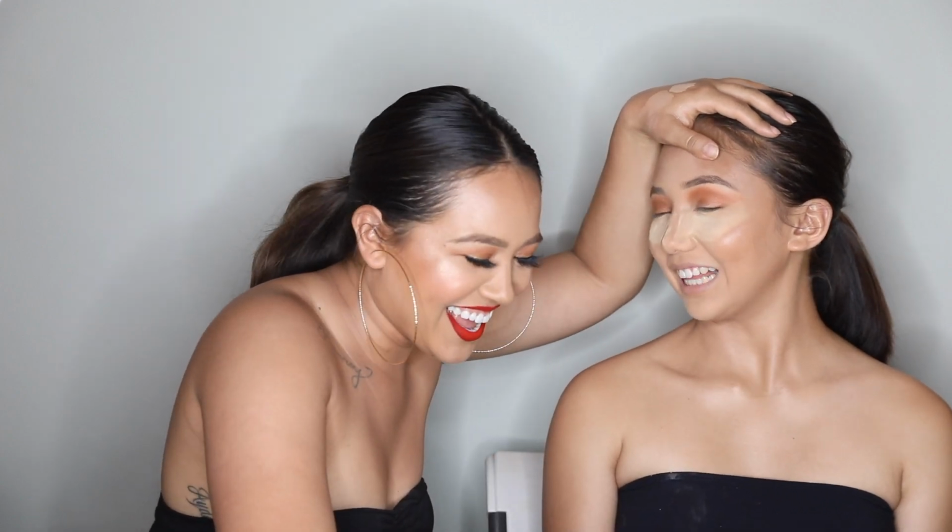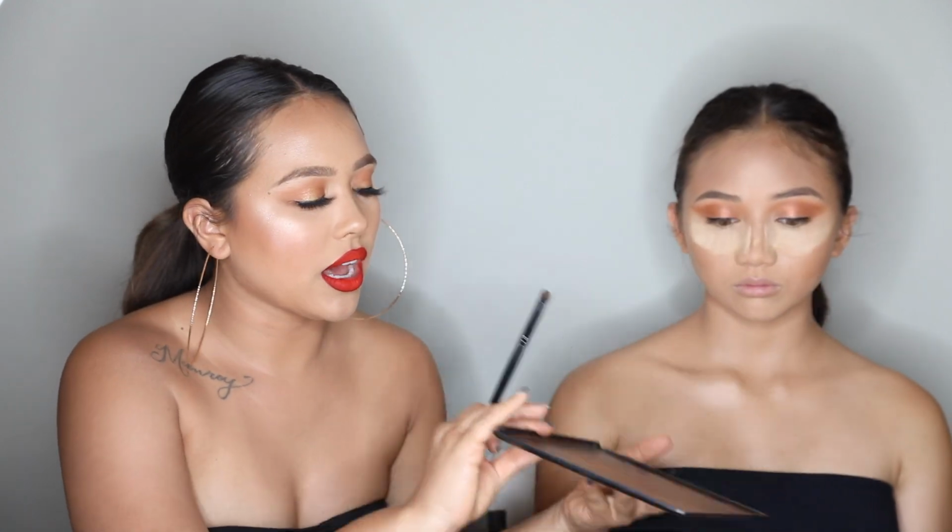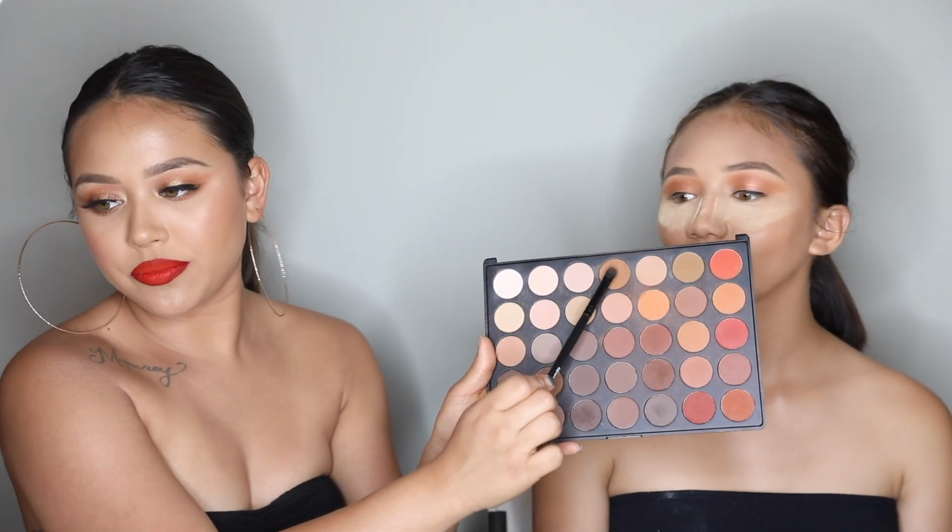That's my sport. So I'm gonna go under her eyes. I'm gonna use the e.l.f. contour brush. And I'm going to use this color right here.